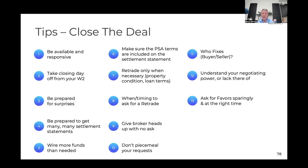Retrade only when necessary. I mentioned that before. Timing matters when you retrade. Waiting until the last minute to retrade on a deal, right the day of, is not ideal, if you want to say your money becomes hard. If you knew before that, then do it. Piecemealing retrade items in is probably frustrating to the average seller, so try to go back with one ask if you can. Give brokers a heads up, but at closing, don't piecemeal your requests.